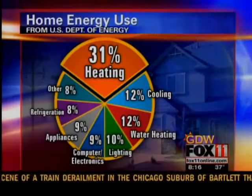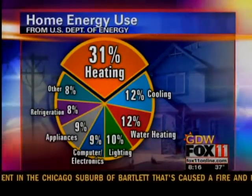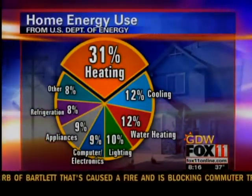Think of all the ways you use energy in your home. What do you think costs you the most? According to the U.S. Department of Energy, it's your heat. In fact, it makes up about 31% of a typical utility bill.